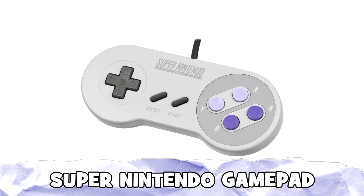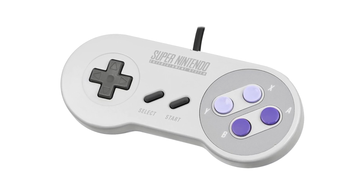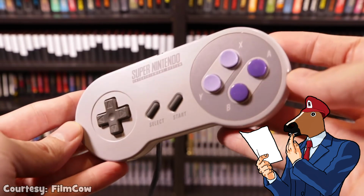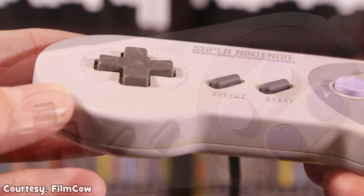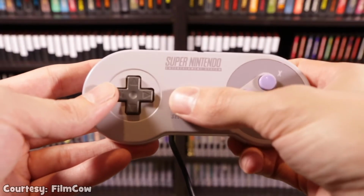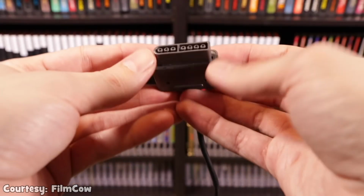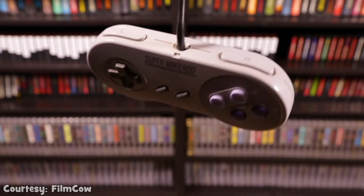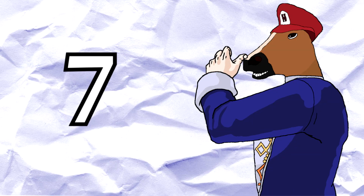At number 8, let's talk about the Super Nintendo Gamepad, the best classic controller in my opinion that does not use analog sticks. It features 4 face buttons on the right, A, B, X and Y, in the middle start and select, as well as a D-pad on the left and 2 shoulder buttons. Like the aforementioned Wiimote, it might sound kinda primitive today, but the Super Nintendo Gamepad is a really great controller to play classic games with, and it's really comfortable to use, so therefore it takes the 8th spot in this list.